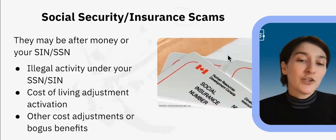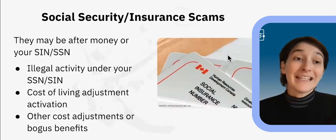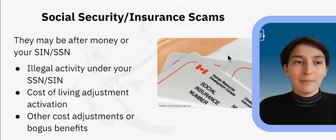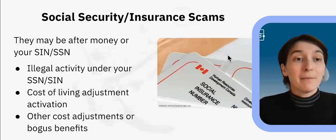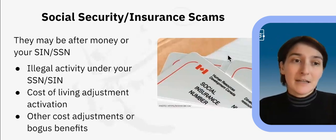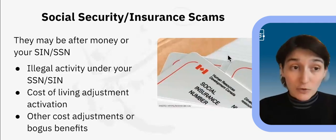Or some other cost adjustment or bogus benefit that they're claiming that they'll give you as long as you give the information. This one very commonly does deal with just getting your information out of you. It is less likely, because it's hard to convince you to do this, to give direct money out of these scams. Often they're just looking for your information so that they can then perpetuate an identity fraud using it. So oftentimes they're just getting information out of you, your social security, your social insurance number.